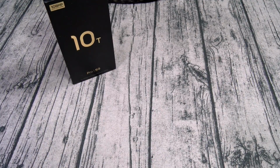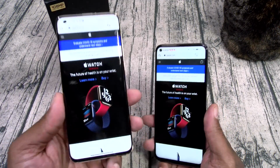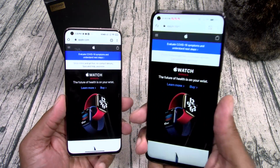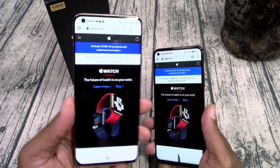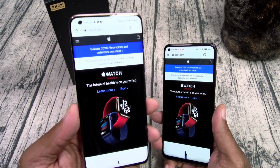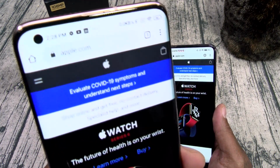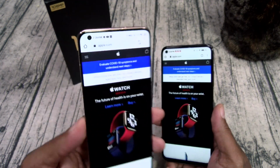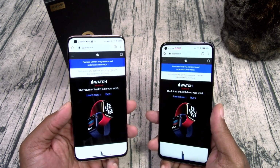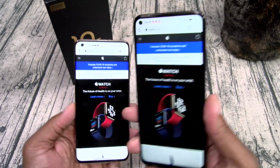Now let me connect my Wi-Fi real quick. All right, so now let's talk about the display. Now this is the Mi 10 Pro versus the Mi 10T Pro. AMOLED versus LCD. Now in my personal opinion, I like AMOLED panels better because the colors look a little bit more vibrant. The blacks look a little bit darker. And you get that always on display.